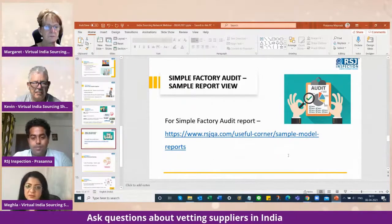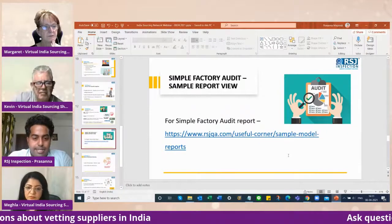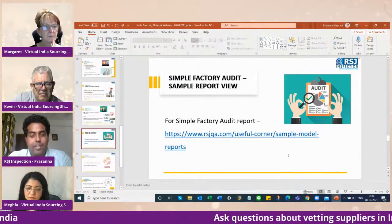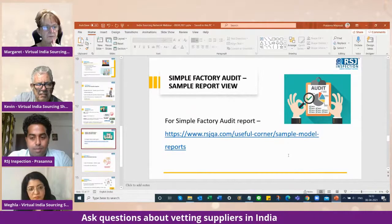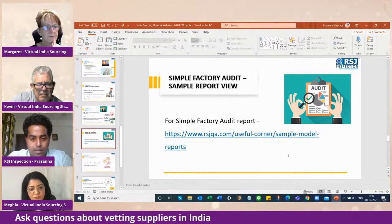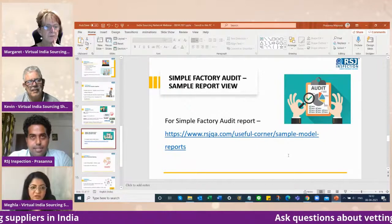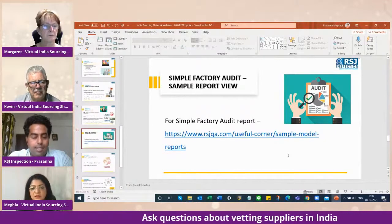How much does a simple factory audit cost, approximately? It is about 265 US dollars plus GST, and OP if it is in another location. If it's not in one of the major cities, then you'll have the transportation cost in India.